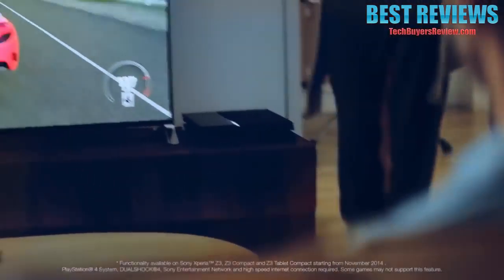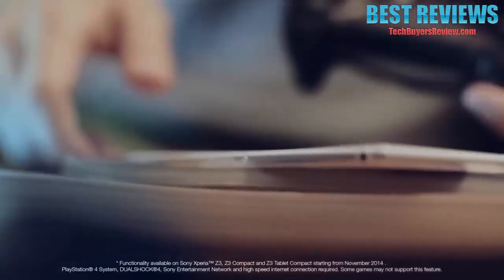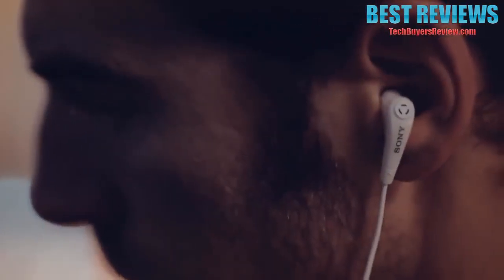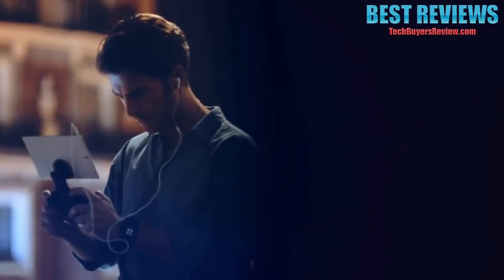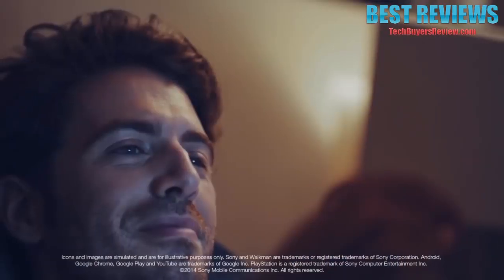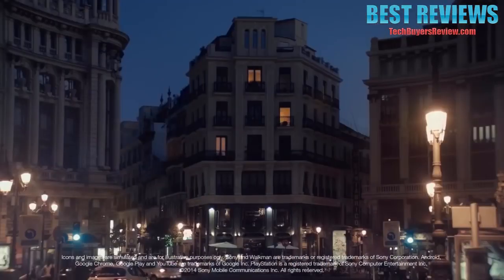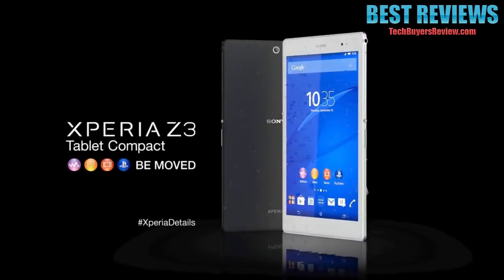With PlayStation 4 Remote Play, you can now play your PS4 games on your Xperia Z3 Tablet Compact anytime, anywhere, in your home. With leading battery performance and the fastest processor in a compact tablet, you will enjoy an extraordinary entertainment experience. Don't settle for good. Demand great. The new Xperia Z3 Tablet Compact from Sony. Number 6.